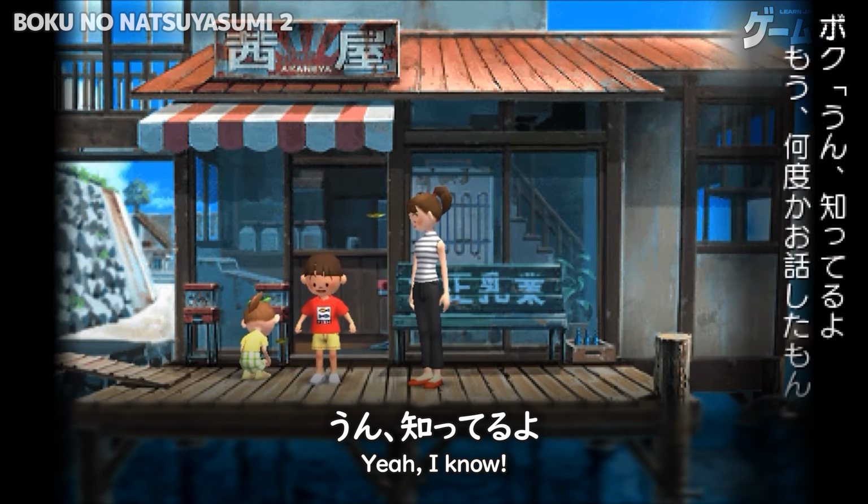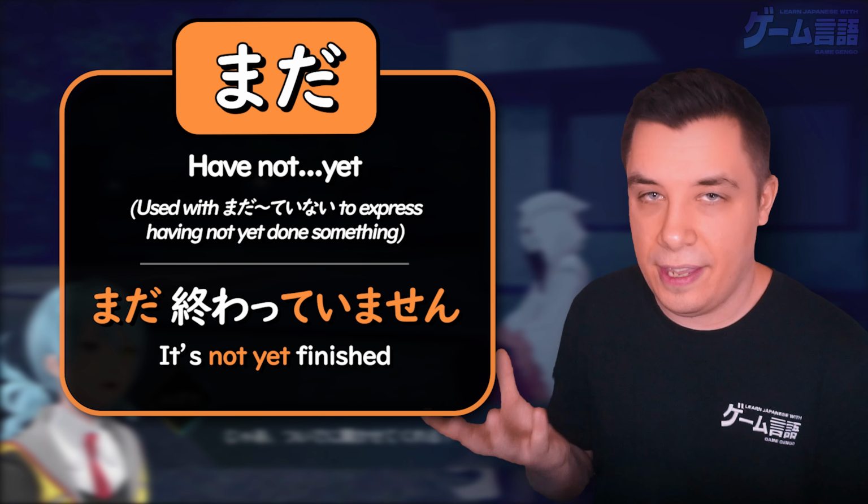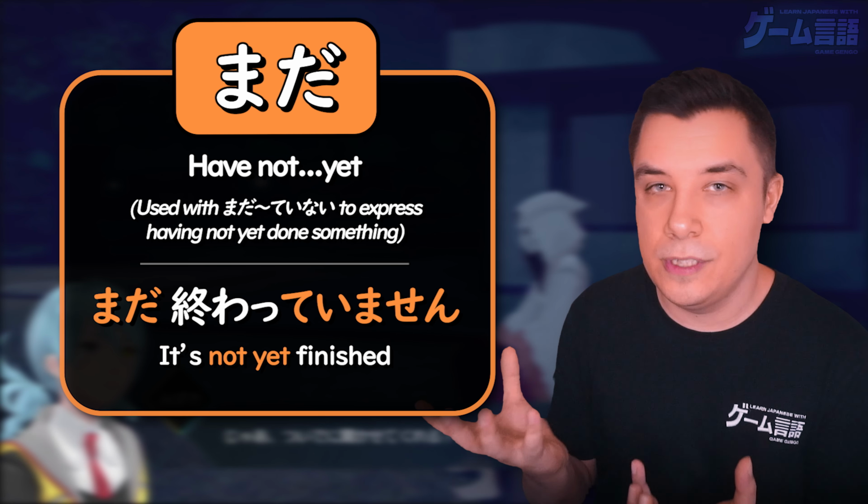So, mada owatteimasen. まだ任務は終わっていません。でも、無事で何よりです。So as you can see, these two pairs of language are really useful in expressing the opposites. もう plus the past tense, meaning that you already did it, or まだ with teinai, meaning that you haven't yet done it.